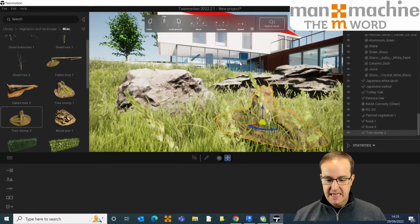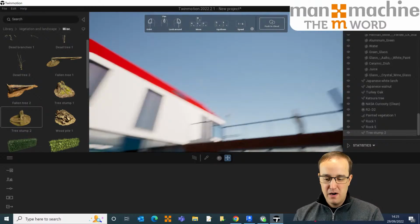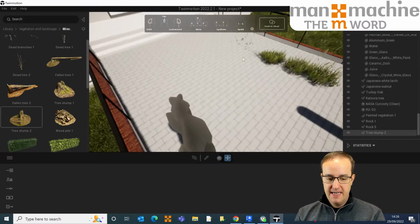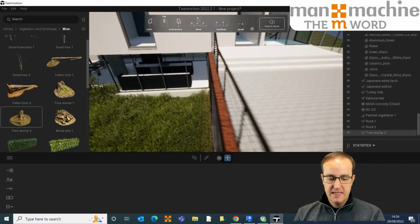Great. So instantly you've got something that really starts to give you great feedback, and it's fast. I'm running off a fairly high spec machine, but that said, it's giving you fast results. Imagine when you can do this inside of your AEC collection. Really, really cool. So let's look at some materials.